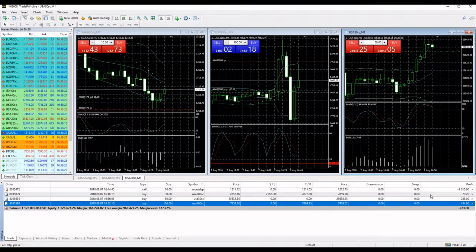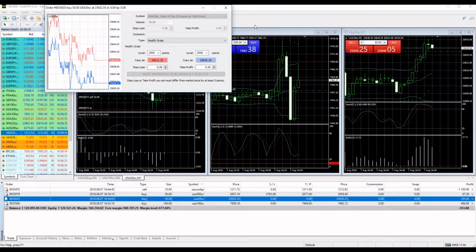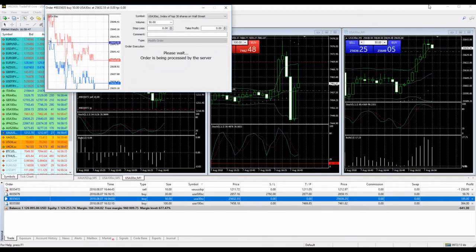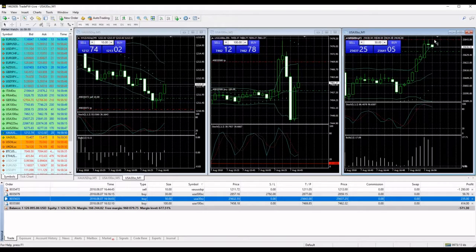So also for USA 30, currently we are making $230. But I want more from this position. I want that it goes up to 25,643. Okay, this is what I want. And here we would get another $500.